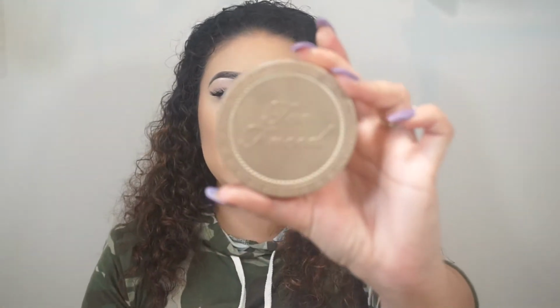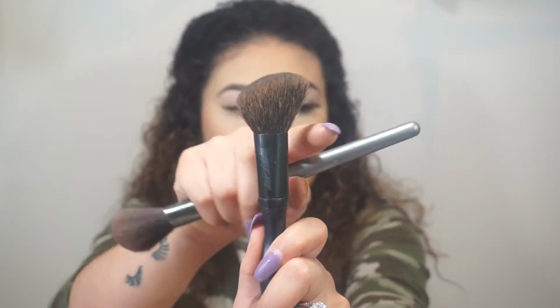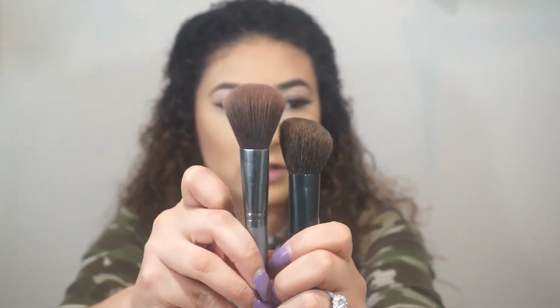So then I'm going to go in now to contour and to deepen up and intensify it. But to do that, I'm going to take my Too Faced Chocolate Soleil bronzer in the shade Medium Deep Matte. And then you can use two brushes. I actually use two brushes. I use these two. I use an angled one. This one, the bristles are a little bit softer. And then I use this one right here. So these are the two that you can use.